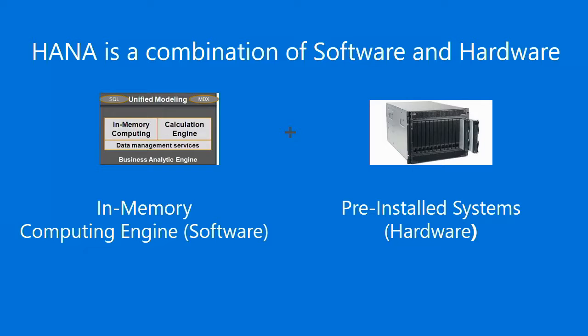So HANA is a combination of software and hardware. What this means is, in the usual database world, SQL, Oracle, DB2, MaxDB, all you need is an empty VM. You can download the database and install it on the VM, but not in the SAP HANA world. What happens in the SAP HANA world is you have to buy an appliance where SAP HANA is readily built and installed. So hence the word, it's an in-memory computing engine with pre-installed systems hardware. So you buy the appliance with SAP HANA pre-installed. That's how SAP charges you the big bucks.